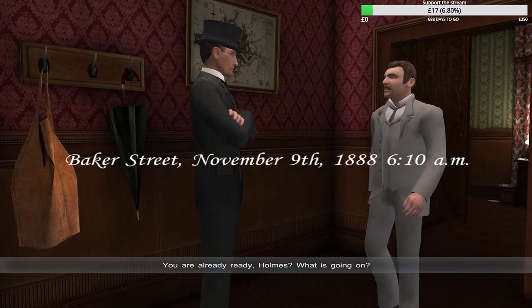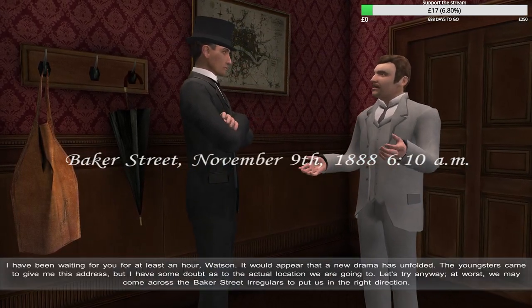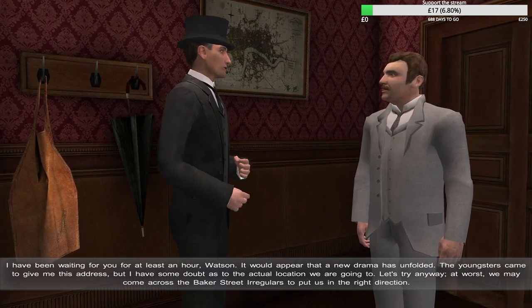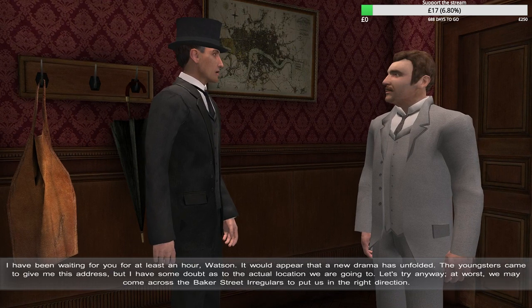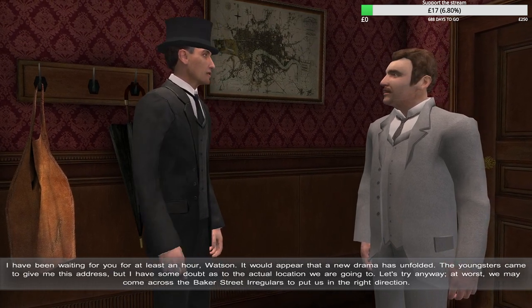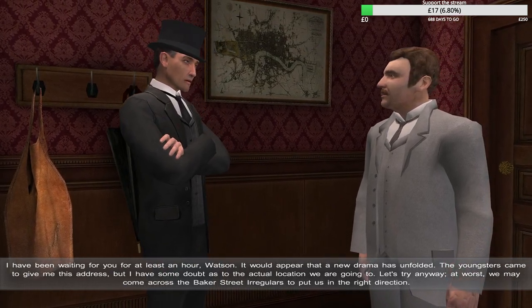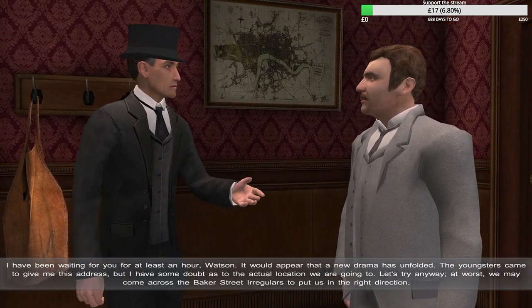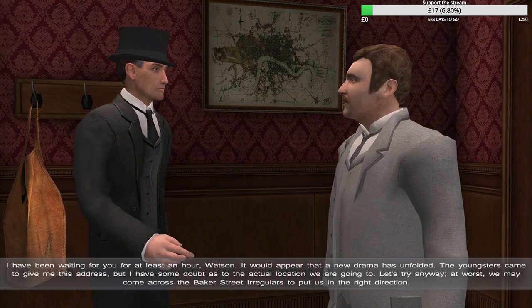You are already ready, Holmes. What is going on? I have been waiting for you for at least an hour, Watson. It would appear that a new drama has unfolded. The youngsters came to give me this address, but I have some doubt as to the actual location we are going to. Let's try anyway. At worst, we may come across the Baker Street Irregulars to put us in the right direction.